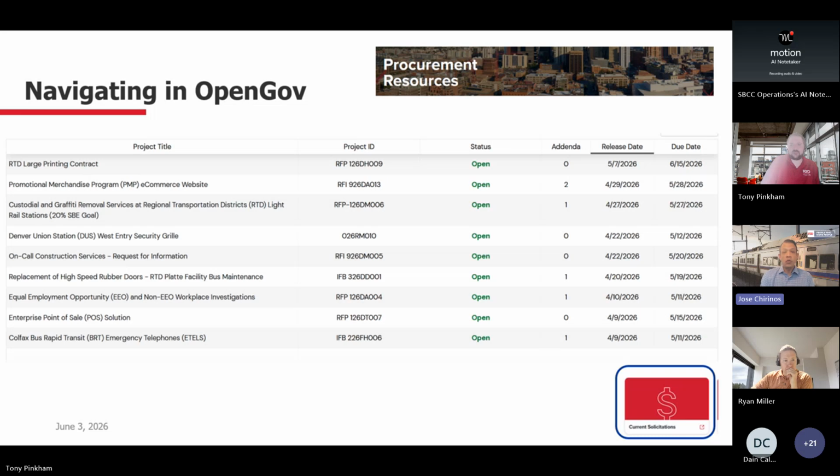So once you hit on current solicitation, this is what you're going to be looking at. These are current solicitations open for bidding or proposals. You can see there the information about the title, when it was released, and when the due date is for submitting your proposal or bid.